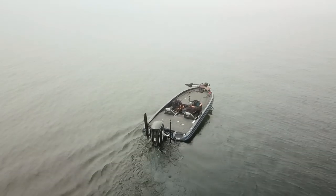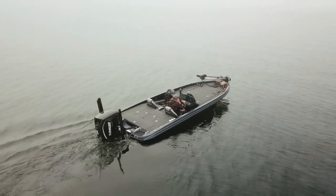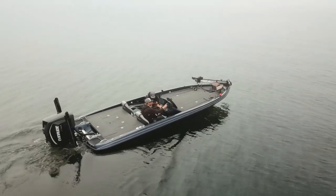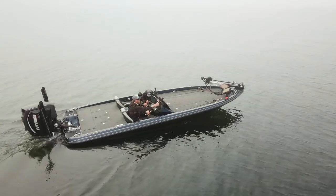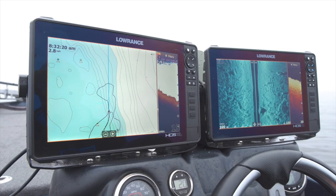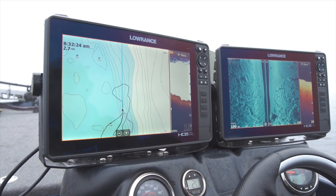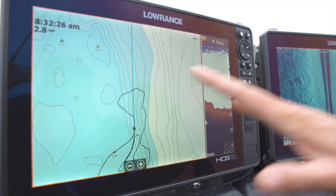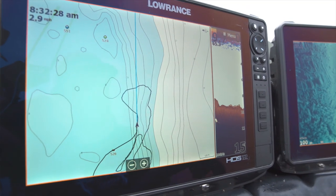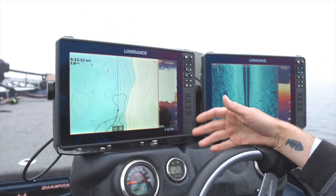This time of year, it's a great time to look for transition spots. These fish are moving. You're gonna have your deep fish and your shallow fish. And on a day like today, it's real foggy. We can't really move around that great anyway. So just idling around a little break line right here, and you can see it's just coming off of a big flat. Anything coming off these flats this time of year, you got deep water immediately to its right.